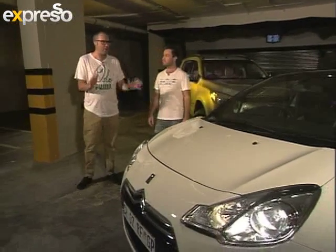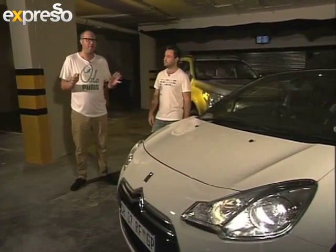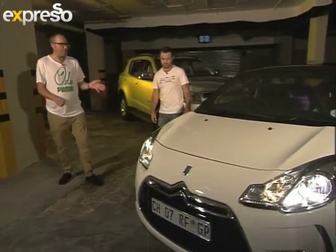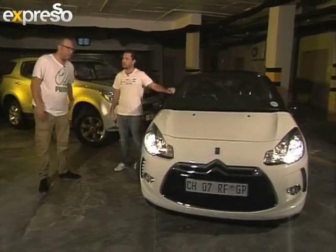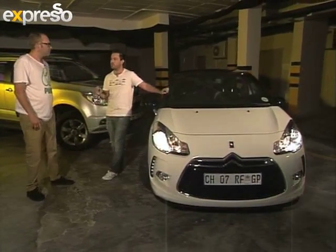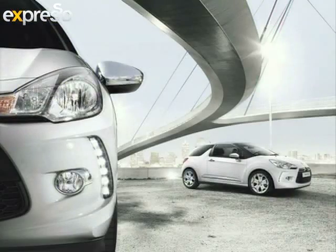Now, look, looks-wise, the French are not known for fence-sitting, so you're obviously either going to love this or really not like it at all. I call these handbag cars because people tend to buy them for style over substance, but that's fine because that's basically why France exists. So if you're going to buy a stylish car, you have to go for French.